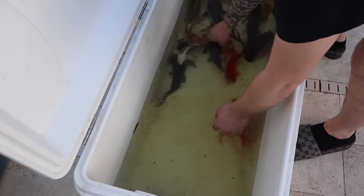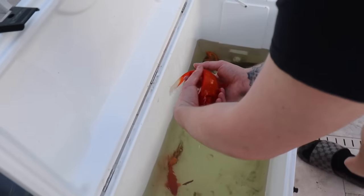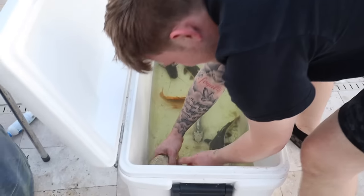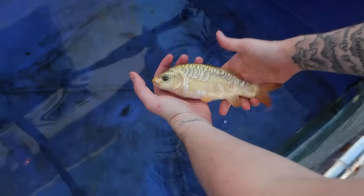Next, let's try to... Maybe we'll just catch a nice little... Whatever comes in the hand. We got a beautiful goldfish. Look at the size of... Oh. Nope. See ya, there buddy. You go. We're gonna come down, grab this huge koi. These guys are getting gigantic.